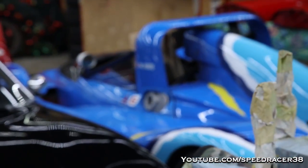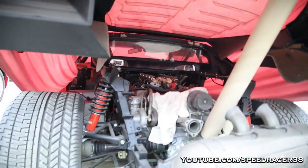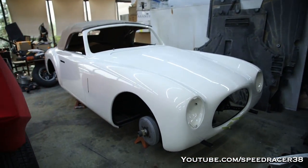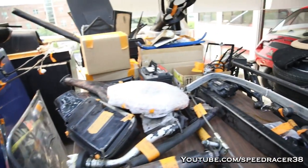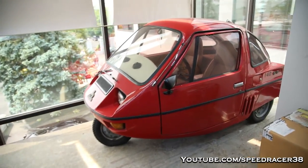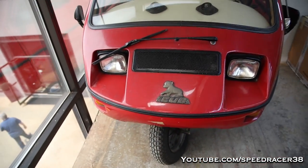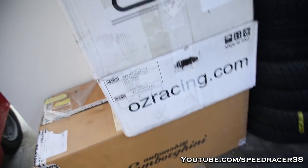Look at that, another 333 SP. Look at that livery on it too. Here's a bit of the F40 under the cover. Looks like a Maserati. I'm not 100% sure. I apologize, I don't know these cars that well. But one car that I dream of owning one day is this. Whatever this is, I want it. You guys can have all of that. I'll take this. Ooh, Lamborghini.